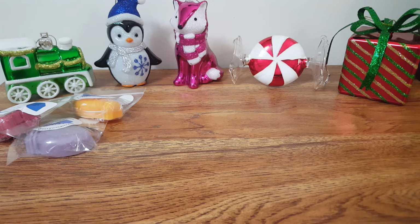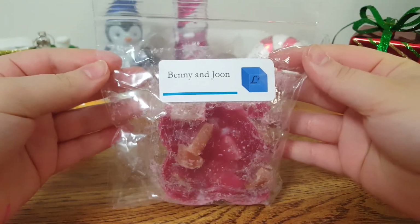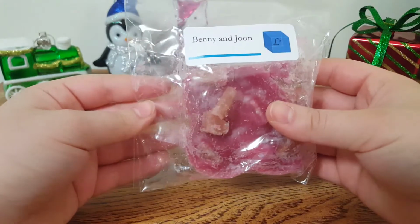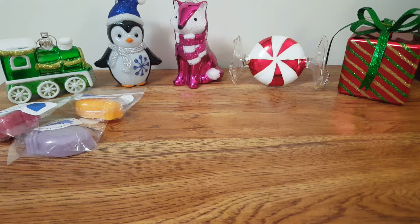Alright, the next thing we have is Benny and June, and this is blackberry marmalade and honey buttered rolls, I believe. I didn't get any of the scent descriptions, so I'm sorry about that, but that sounds right up my alley. I love blackberry jam, strawberry jam. Well, this one's actually blackberry marmalade, so I know it's kind of different.